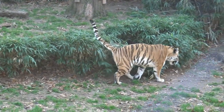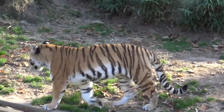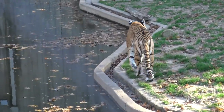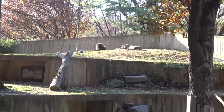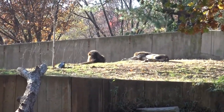And there it goes. Gotta spray the bushes first. Found the lions. They're waking up because someone's making some noise. Probably. They're like, what's the racket about?